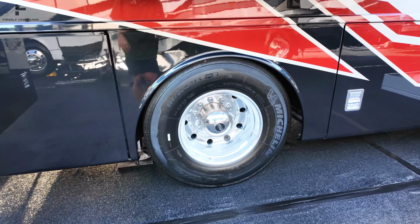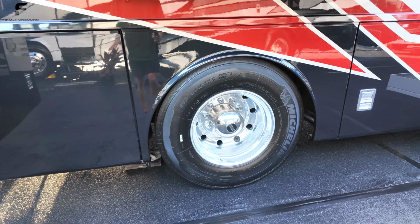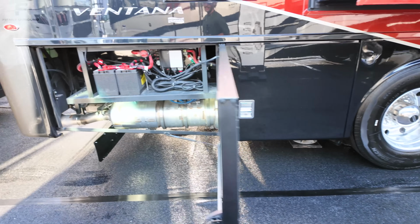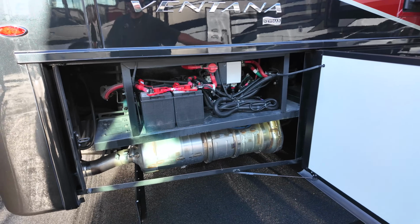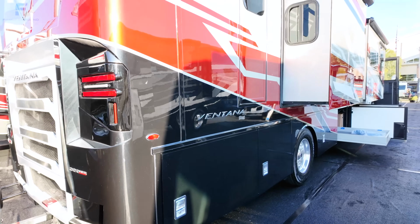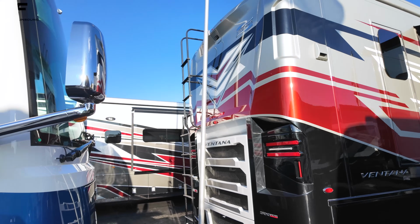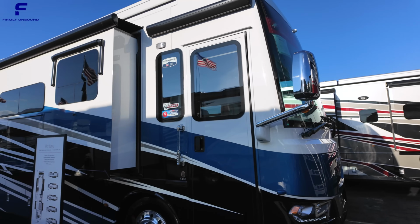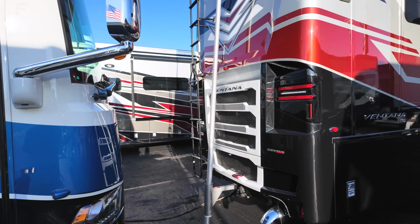Nice big Michelin tires. These are 295/80 R22.5 tires on this motorhome. And then back here you can see you have your engine batteries and your exhaust right there, all accessible through this panel. Emergency exit door. You have your dryer vent right there. Beautiful full body paint scheme on these Newmar Ventanas. Again, another color option right here. Plus they have like a black, white, and gold option as well.